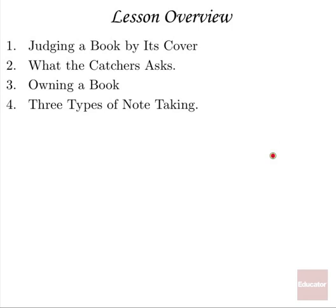So, to go over this is what we're going to do. We are going to learn how to judge a book by its cover, and I really do mean that in a very literal sense. Then we're going to go over what the catcher asks. We're going to talk about what it means to really own a book, and then three types of note-taking.